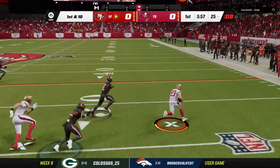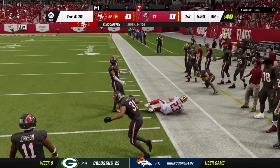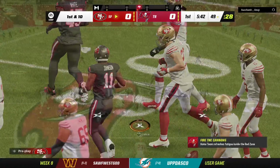They start on the ground with McCaffrey. And some room to work. And they nearly get this all the way to midfield. Mark him down at the 49. Good yardage as he rumbles for 24 and a first.